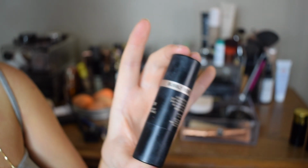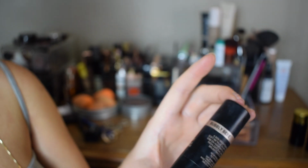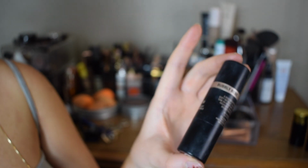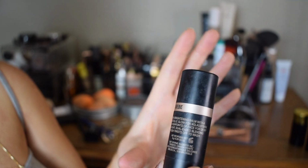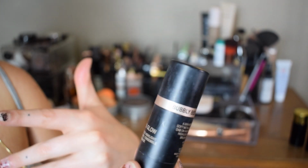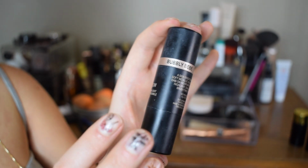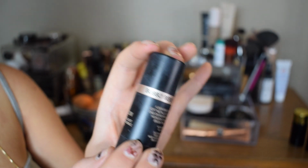It can pick up other product if you apply it directly to the face or with your fingers. I do find that saturating a brush in this product and then lightly tapping it on your cheeks is the best way to apply it. So once I figured that out, I actually started to really love this product because it was on the chopping block a few times, but I'm really happy I gave it a chance when I did. And yeah, I love this and I am keeping it.